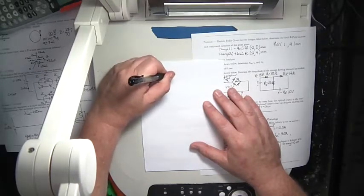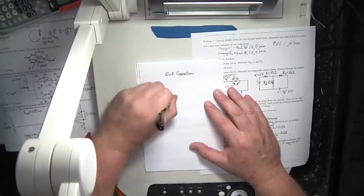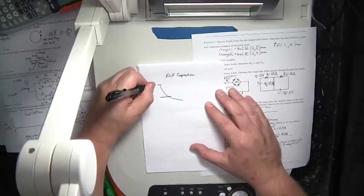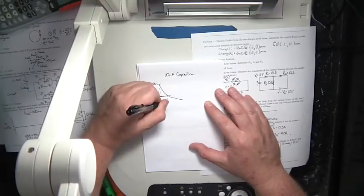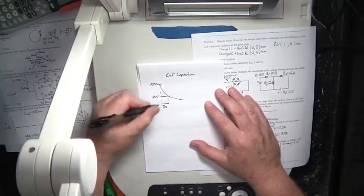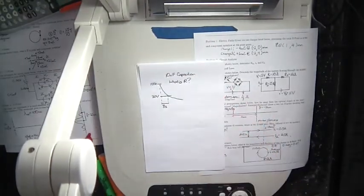You have a 10 nanofarad capacitor. It discharges. This is 100 volts. This is 30 volts. The time that it takes to go from 100 to 30 is 8 seconds. What is the value of R? So this would be a decent appetizer.